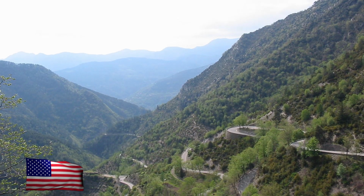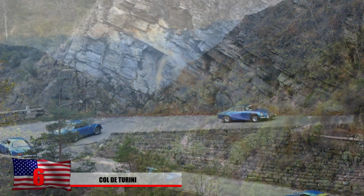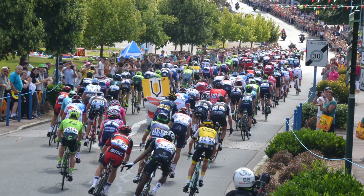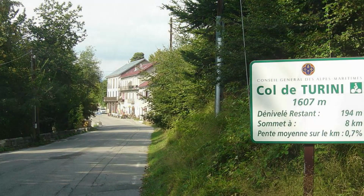This rugged mountain pass in France is located in the Provence Cote D'azur region and is the stage for the Monte Carlo Rally. It's known for having some of the tightest turns in the world, and it's certainly somewhere you don't want to go if you still only have your learner's permit. It's also been featured in the Tour de France a few times, and some claim that it's the best highway to race on. You should most likely leave that to the professionals though.